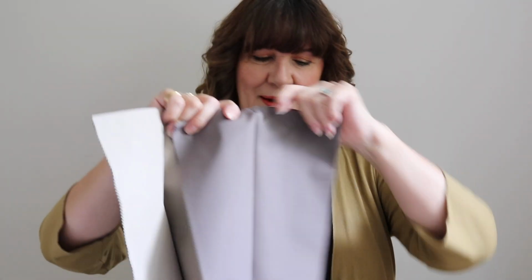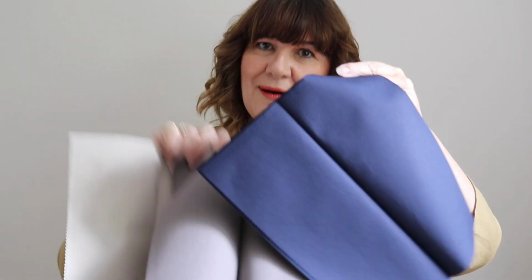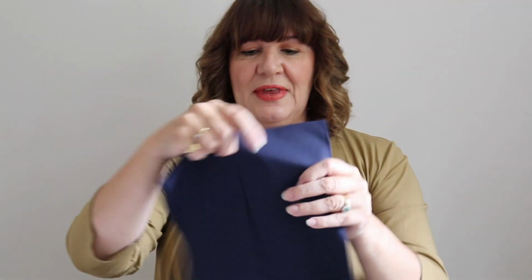Now, when we talk about neutrals, there are some which work for everybody, and these are what we call universal colours, and there are 3 of them. First of all, we have taupe, then we have pewter, and then we have navy. Now, navy could come in a light navy or it could be a dark navy. So I've got a lighter one there and I've got a darker one there.